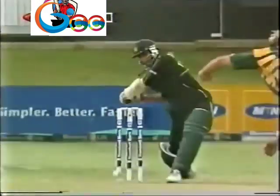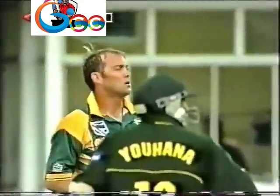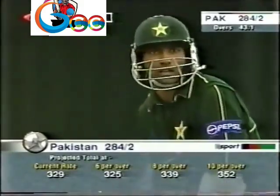Don't have to chase this. That's the reason why. He's just hoisted that over cover like a tracer bullet. No fielder's going to stop that, and that's going to be the order of the day from these Pakistani batsmen. And if Yusuf Youhana go great guns.